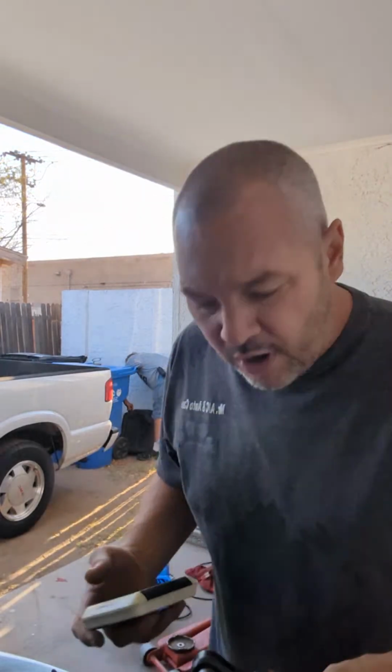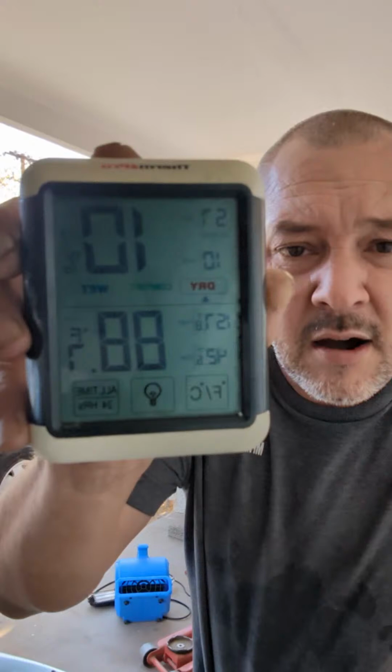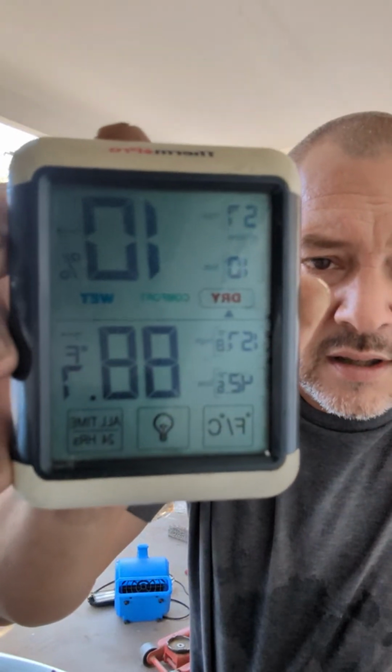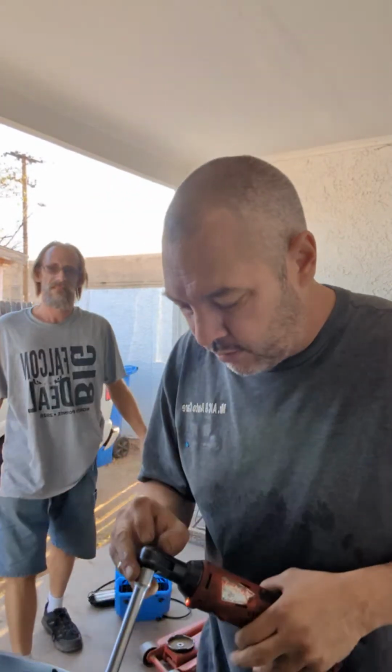Magic Mike's getting ready. He's going to empty the coolant. It's 88 degrees out. It's supposed to be 100 and... I don't know, I forgot. But it's supposed to break records. We've been breaking records here. Of course, only in Phoenix, right?